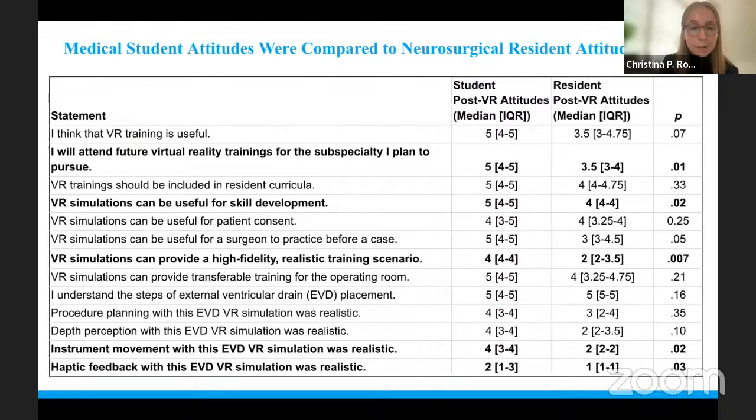a couple of aspects of the simulation, particularly the fidelity of the simulation compared to practice in the operating room, as well as specifically the instrument movement within the simulation and the haptic feedback within the simulation. However, they did provide positive feedback regarding the potential use of VR in resident curriculum and for patient consent.